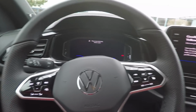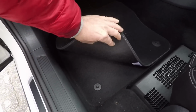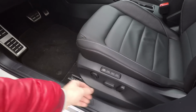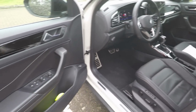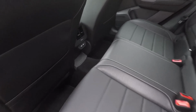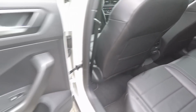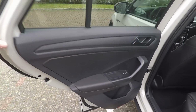Let me just turn it off. So we've got black floor mats with some contrast stitching. The carpet's a bit nasty, but it's probably the same as it is in the Golf. These seats are lovely though, yeah, look. Electric adjustment, lumbar adjustment, and memory function as well. But quite expensive. It does look a bit tight in here. Got two USB-Cs in here now for rear passengers. I'm not sure what that is. We lose the fake leather in the upper part of the rear door, but it still looks all right.